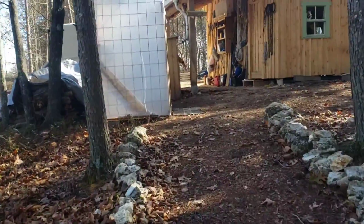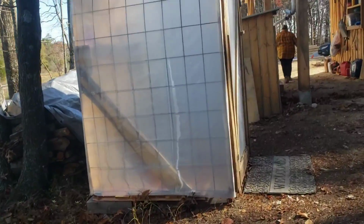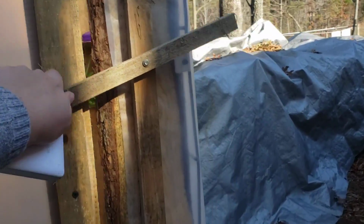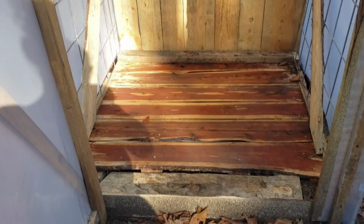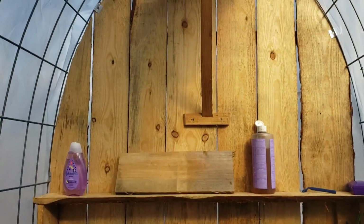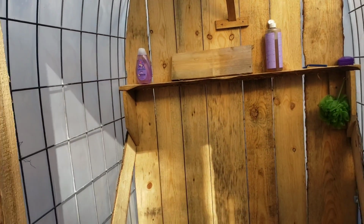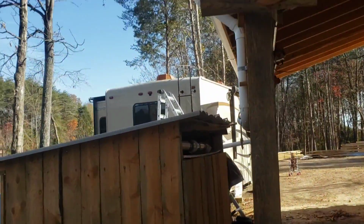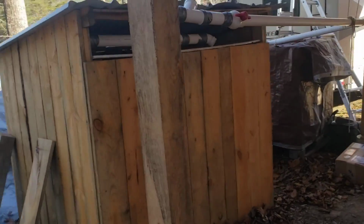And this is their outside shower that they built out of a cattle panel and plastic. Just fill it with hot water and you can have a shower, preferably on a warmer day. A water catchment from the eave. There's two water catchments.